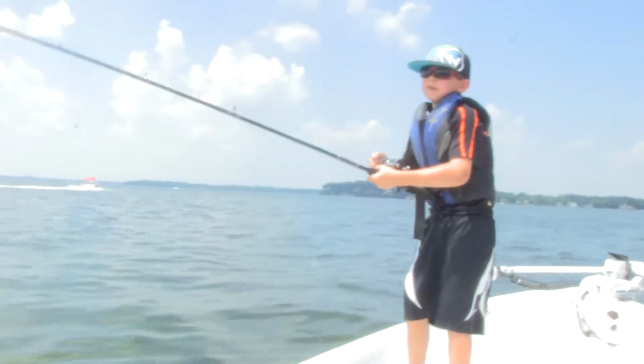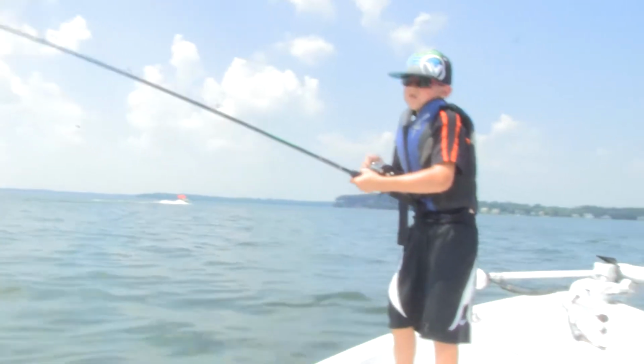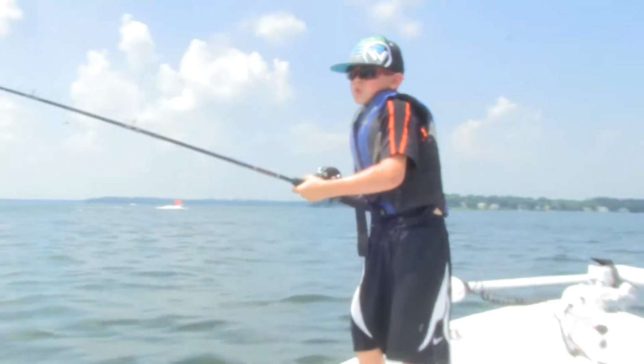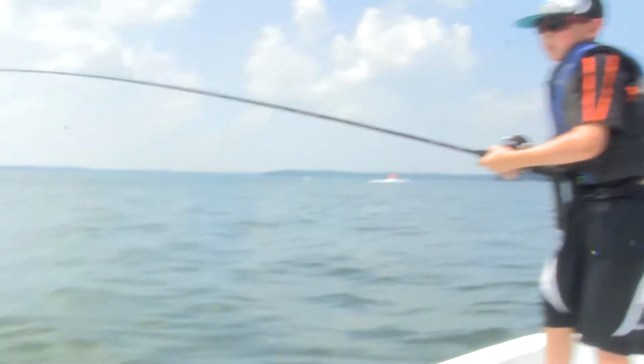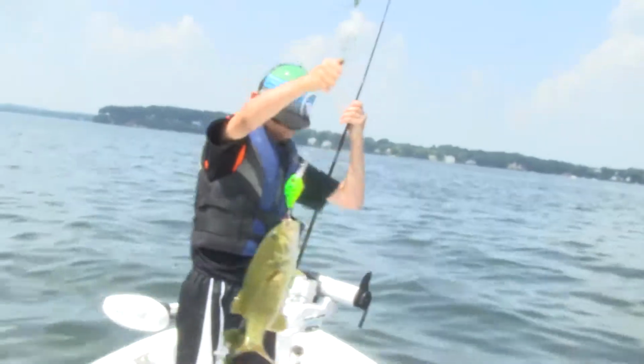We just lost a big fish, and we think we have another one. They're on right now. I think he's on the crank. Yep, he's on the crank. That's a nice one. Yeah.